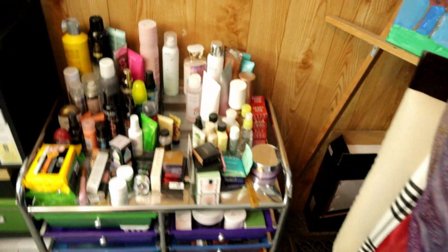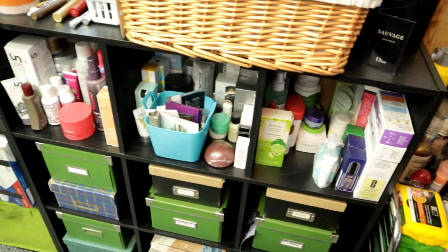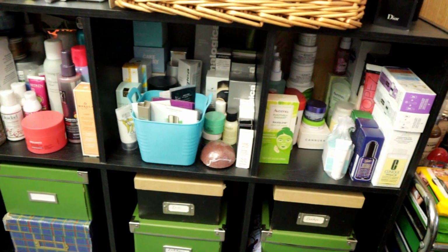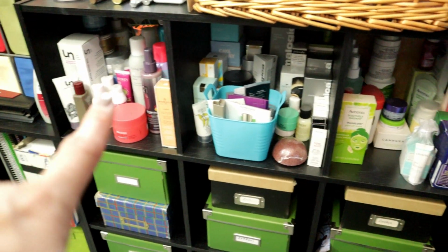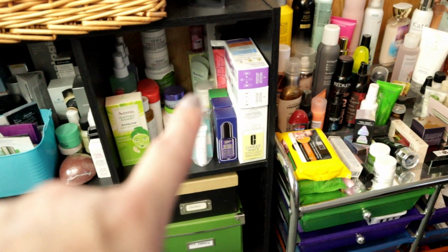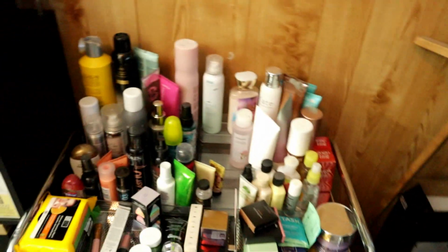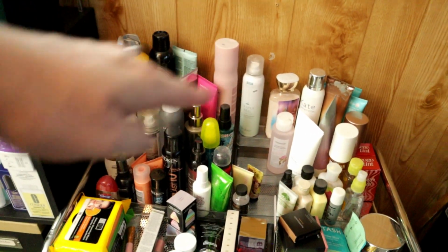Alright, so if we go back over here, let's start over here. Those 3 shelving units right there are packed to the brim with skincare and hair care. I think this one over here is hair care. This is skincare, and this is skincare. This shelving unit has all of my current in use. So all of this back here is my current in use, like lotions, hair products, whatnot.